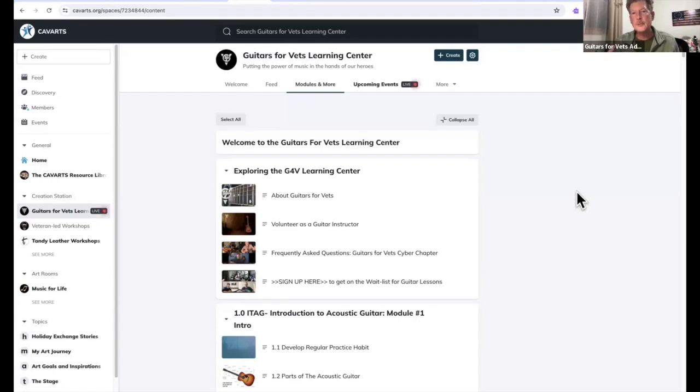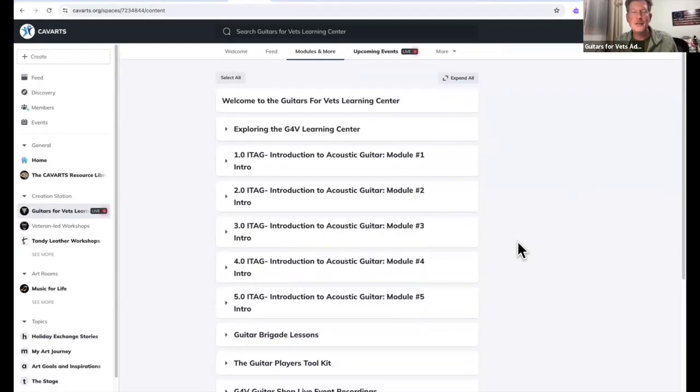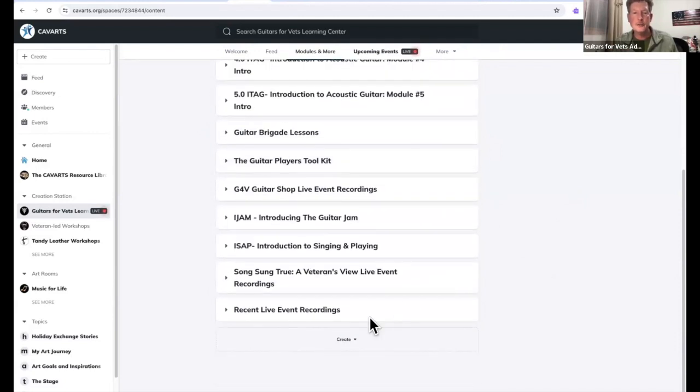And it's a little cumbersome because as we add more content, it just becomes, we jokingly call it the forever scroll. So this is topically the iTag program, which is our program for brand new guitar players. The Guitar Brigade lessons, tonight's live event, and all of our past live events are here. Anything that we put out there that is a self-paced lesson or academic program is going to be found here. And the very end is live events.